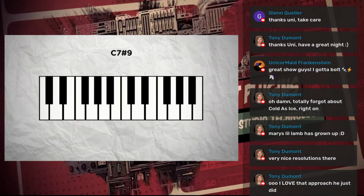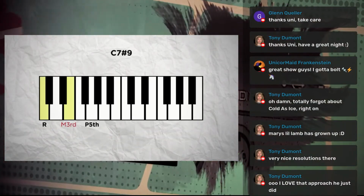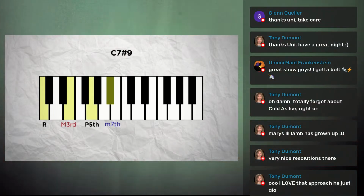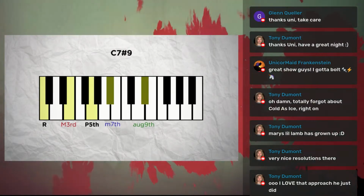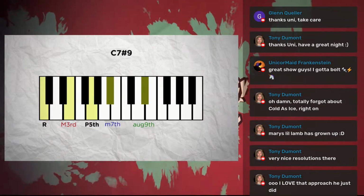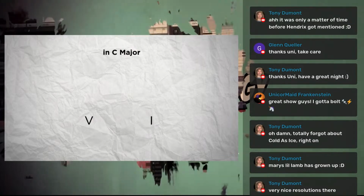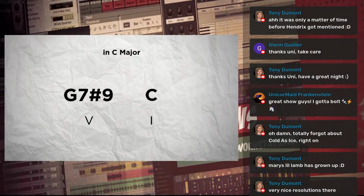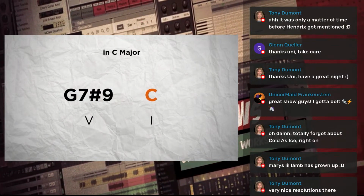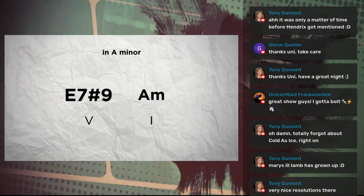So for a C chord, it would be made of the root note C, the major 3rd E, the perfect 5th G, the minor 7th B flat, and the augmented 9th D sharp. And again, it is used and resolved just like a dominant ninth chord. So in C major, that would make G7 sharp 9 to C major. And in A minor, that would make E7 sharp 9 to A minor.